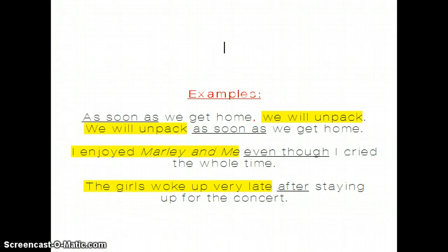Next I have, I enjoyed Marley and Me even though I cried the whole time. I enjoyed Marley and Me is the most important part of my sentence. It's my subject and my verb, and it's telling you what I enjoyed. Now, even though is my subordinate conjunction, and then I have the other information in the clause that I'm linking to it about Marley and Me and my experience with it.